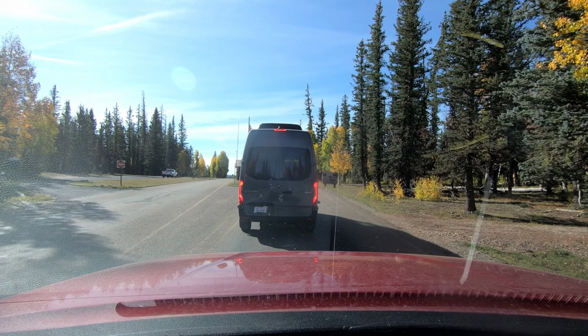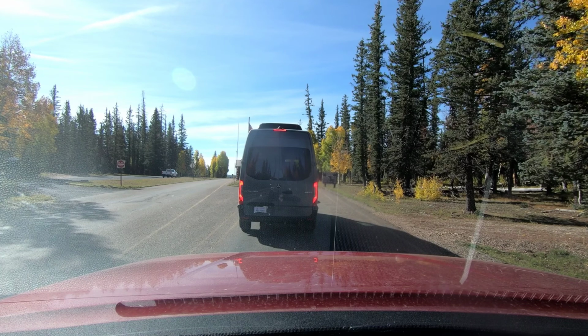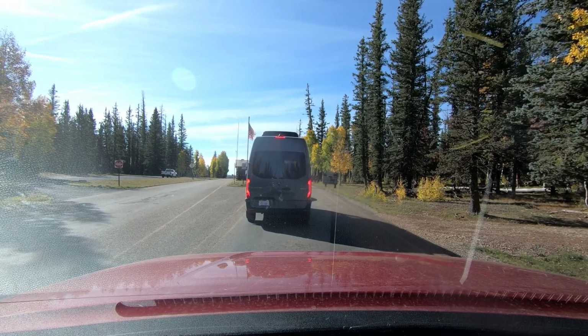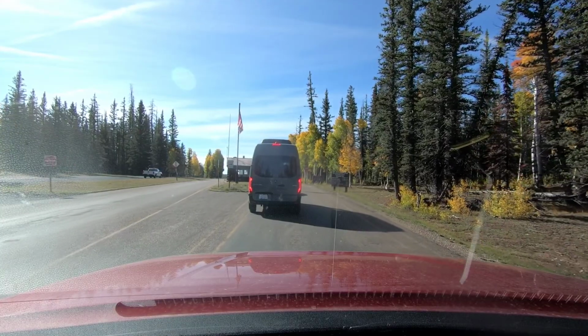It's $35 per car to come in for a day, $30 for a motorcycle, and $20 for a bicycle. We have our annual pass for national parks called America the Beautiful Pass. Looks like $35 you get up to 7 days in the park. So, but to come in at all, you still have to pay $35. Campground's full down there, it says.